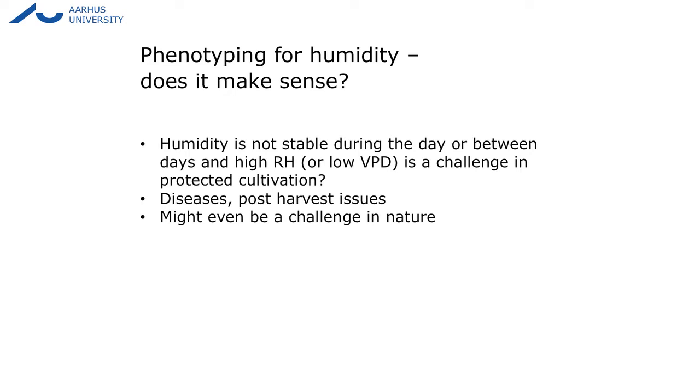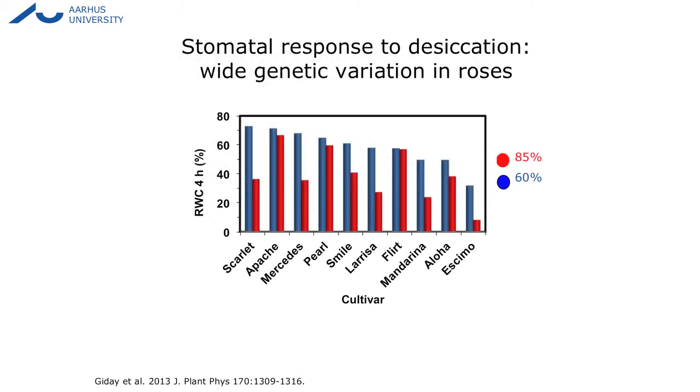So this work was done by one of my PhD students, and we looked into roses, because potted roses notoriously have relatively poor quality. If you forget to water them, they're dead. And it turns out that there are huge differences between the varieties. So here are a number of cultivars. Some of them are out of the business now because we did this.